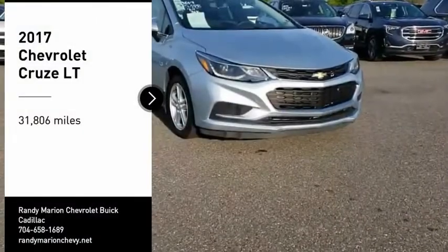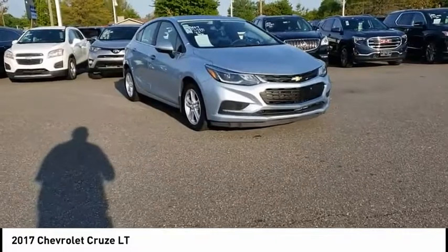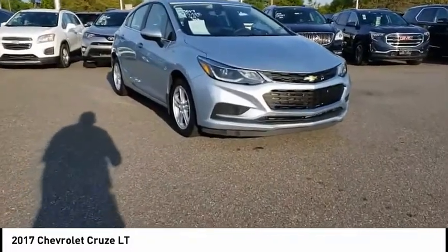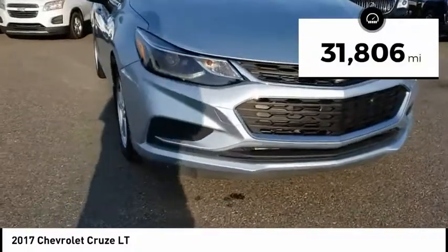Stop by and take a look at the 2017 Cruze. The Cruze blueprint calls for more than you'd expect. This vehicle has less than 35,000 miles.